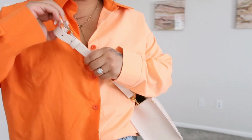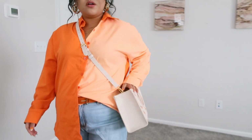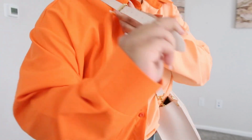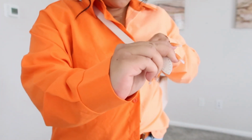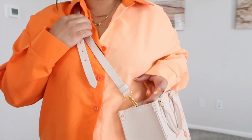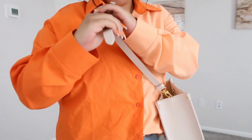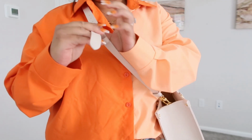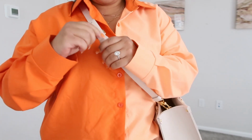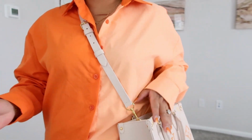And if I wanted to, I can make it longer. This is how it sits longer, so it's below my hips. And if I wanted it to go higher, let's show you. This is where it would sit, just a few inches below my chest. But I do prefer the 4th of the 7 adjustments. I like it on the 4th. It's cute.